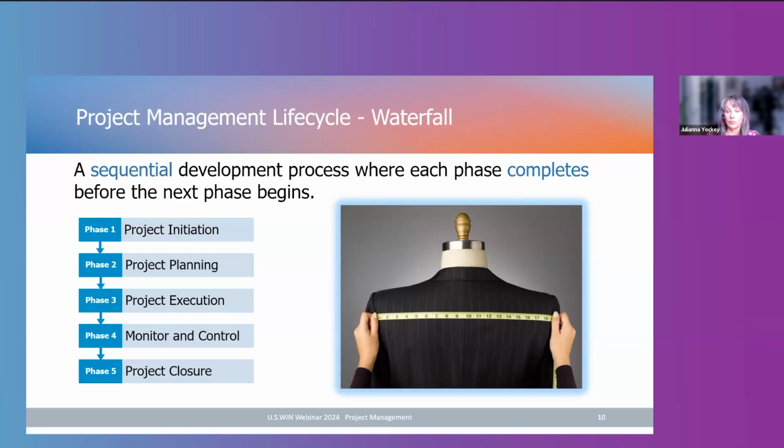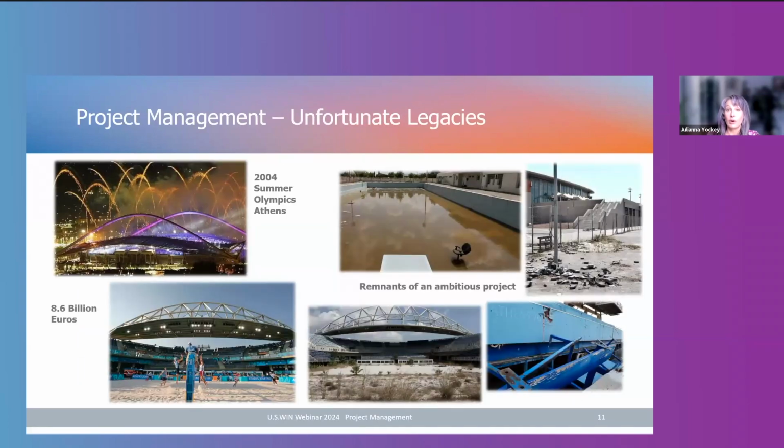Before I get started with project initiation, let me talk a little bit about a pretty well-known large-scale project that I'll be using as an example throughout the presentation. Most of you probably remember the Athens Olympics in 2004. They had beautiful opening ceremonies, and they had really nice facilities for the competition, and everything looked great. Well, what the world didn't see was the string of bad decisions and failures that kind of plagued the project from the beginning, and then left a really negative impact on the country after the Olympic Games.